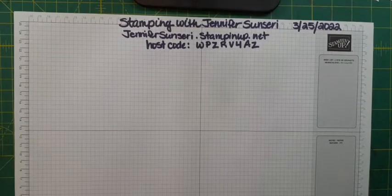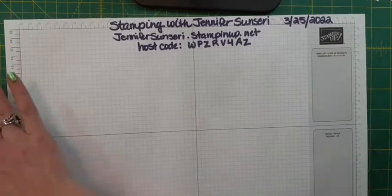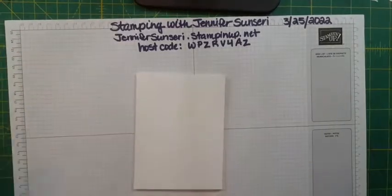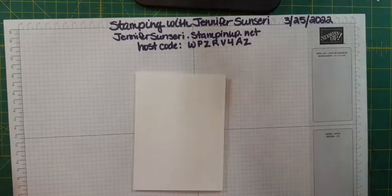Okie dokie, let's get started. The first card is a very simple layout because I want to show you that paper crafting does not have to be complicated, but because Stampin' Up! makes such amazing products that color coordinate, your cards look professional. They look breathtaking.